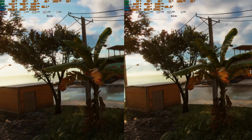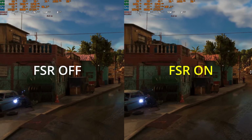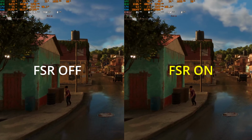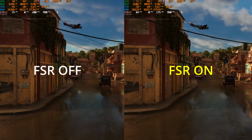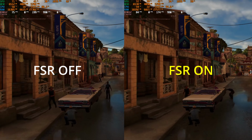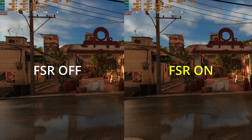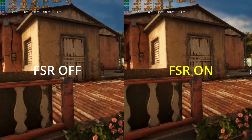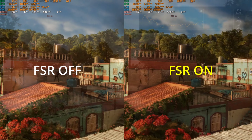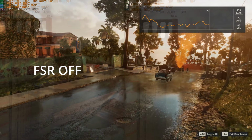From the creators of Ubisoft, one of the least liked companies in 2025, this is Far Cry 6 with FSR on and off at 1080p high settings. I'm going to show you in a minute here that I suggest you run this at 1440p instead of 1080p. The performance difference isn't that much. If you want a higher frame rate, your best bet is to run 1440p and drop the settings down.